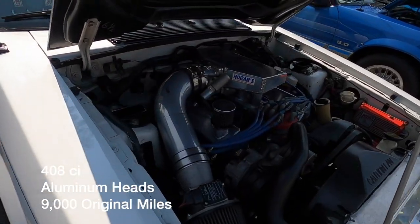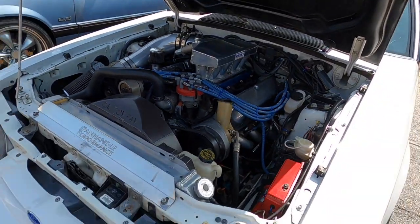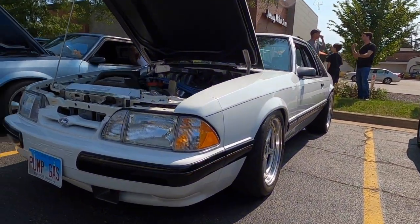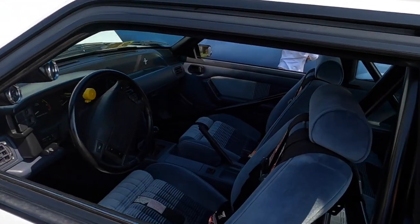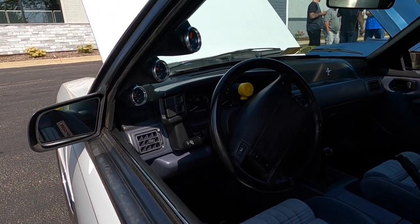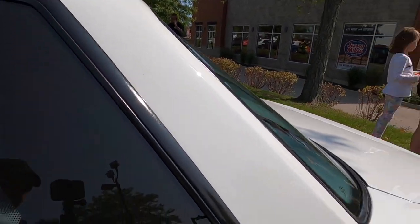Look at this, guys. Woo boy. My two boys. Look how clean this car is. How many miles? 9,000. This is the original 9,000 mile car, right? All right, you guys heard that right. This is an original 9,000 mile car. Obviously not the original motor, but 9,000 miles. Jeez, look at the quarter glass. Like brand new.